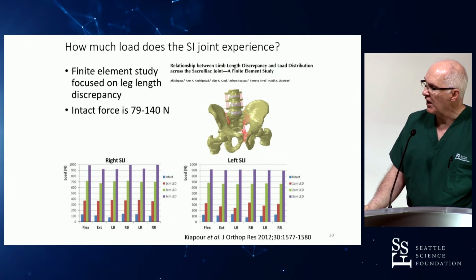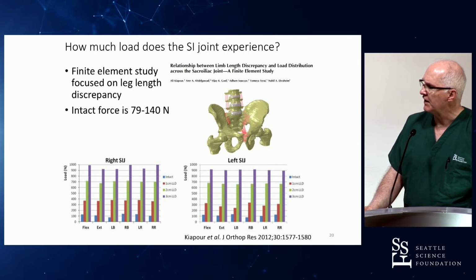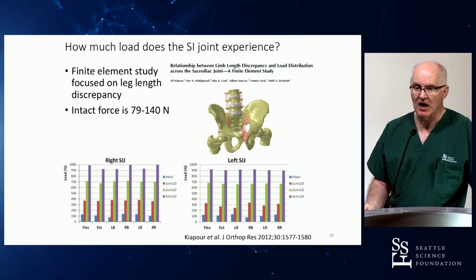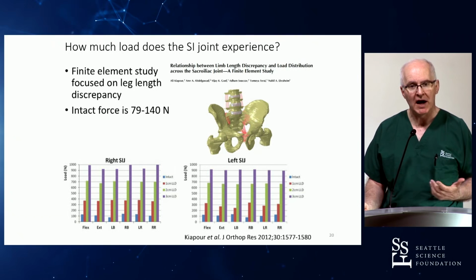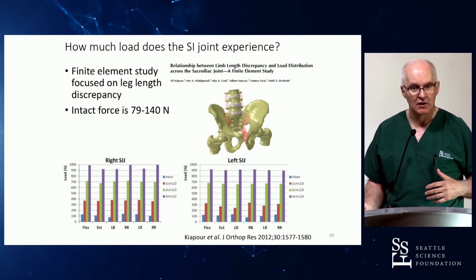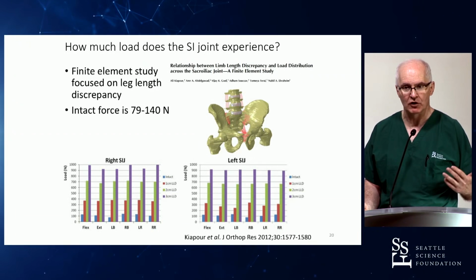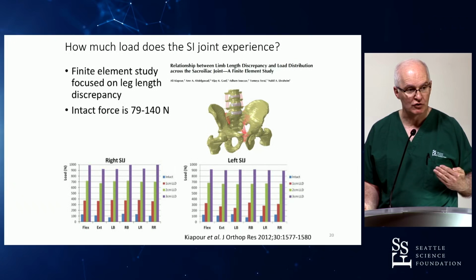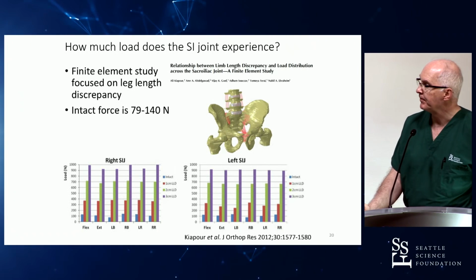All right, so what kind of loads go across the SI joint? This is one study, and there have been some others. I think this number is actually a little low, and the numbers have been as high as 750 newtons across the SI joint. So that's a lot of force. All of the body weight has to go through the SI joint, and when we're in single limb stance, you're supporting your whole body weight. It's actually more than body weight, because the muscular contraction used to stabilize your stance generates more force than body weight.